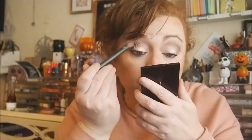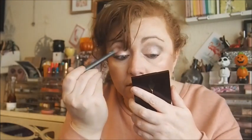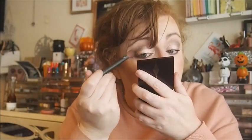I hate mascaras that transfer like that, and most of Essence that I've tried anyway, they transfer like that. I just don't like them. It's like how hard is it to find a mascara that doesn't transfer? I feel like the right side needs to be blended out a little bit more. Yeah, that looks a bit better now.